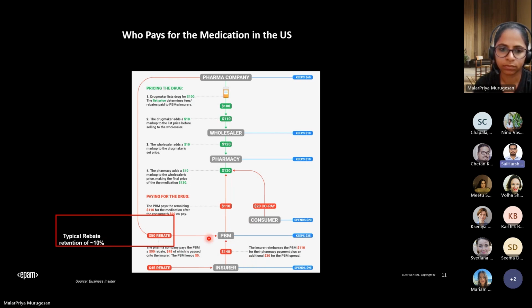So now you see the pharma company is paying the PBM a $50 rebate, right? There will be a negotiation or agreement between the PBM and the pharma company; they typically get a 10% rebate, but in this example I'm taking $50 as a rebate. The PBM keeps the $50 rebate, and this $50 will be shared: $45 is paid back to the insurer, and $5 is kept with the PBM.